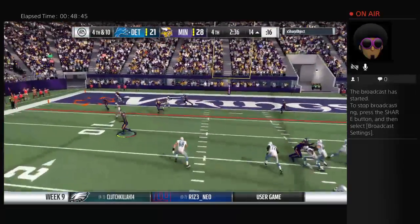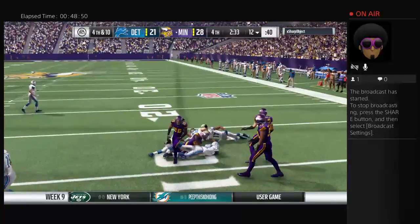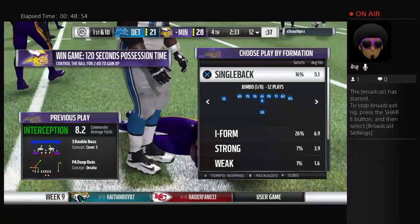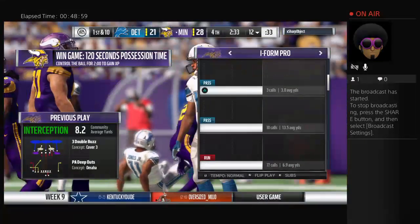Desperation time for Stafford on 4th down. And, a crusher there as it's intercepted. Xavier Rhodes with a pick. And to the 12. That's where it stops. The return is halted at the 12-yard line. And out now come the Vikings.